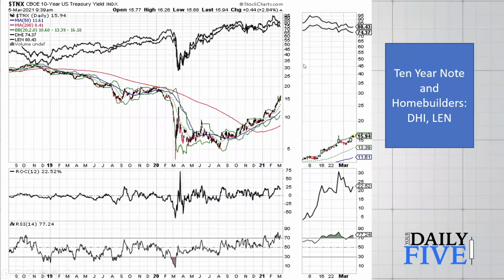So what does the 10-year note yield mean for key stocks such as home builders, D.R. Horton, the lower one here, and Lennar, the upper one here? You can see that as bond yields have been rising, the rate of ascent in the home builders began to slow down. Now, they didn't mind it down here so much.